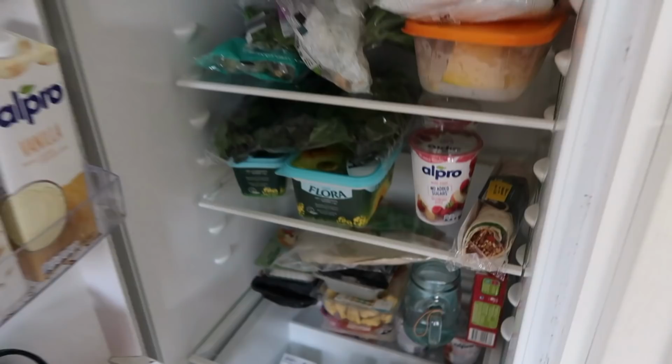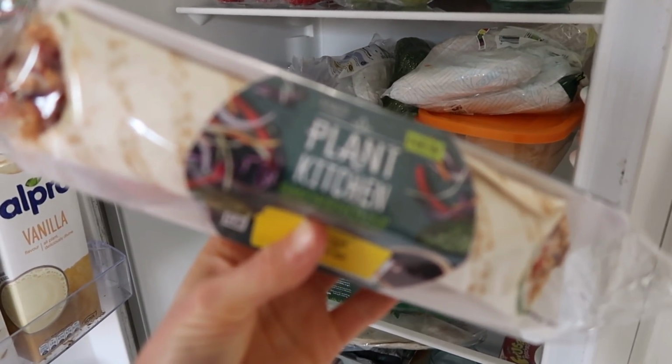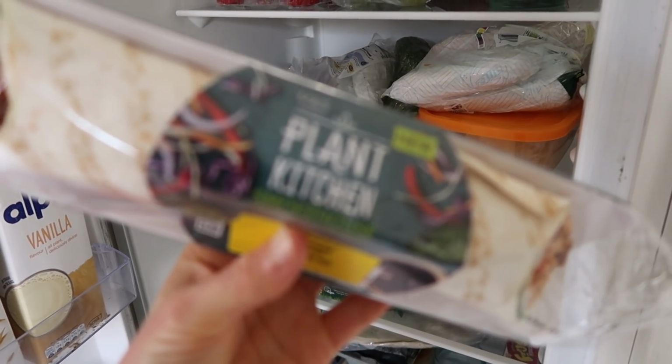So yes, for my lunch today, ladies and gentlemen, we have, oh, focus, go on, come on camera, you can do it. Just needs a bit of encouragement. Oh, I left the fridge open.